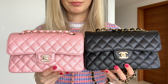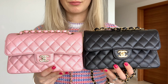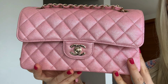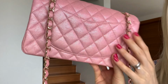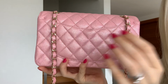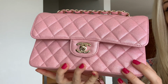Also, Chanel doesn't always repeat the colors. So for example, this iridescent pink was only available during the Spring-Summer 19 collection. I highly doubt that Chanel will ever repeat this combination. And since some bags are actually very hard to get, they hold their value. And if you were to resell them on a pre-loved market, you can make a good profit. I will talk about this later.